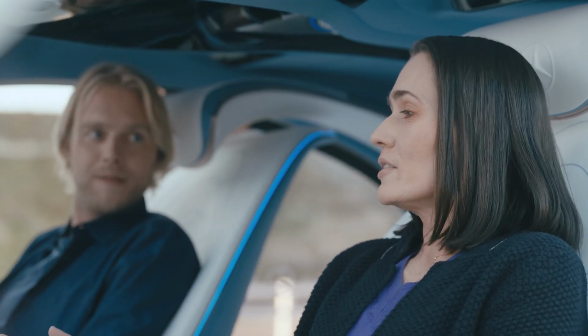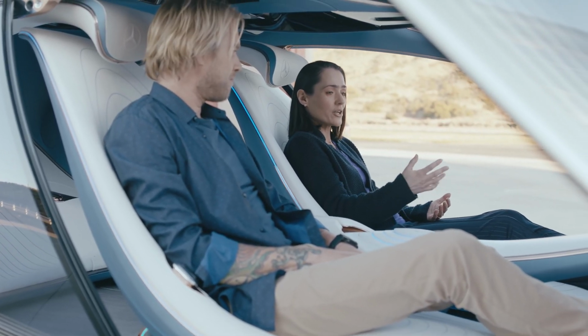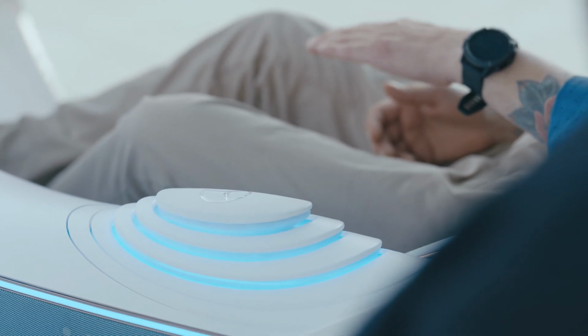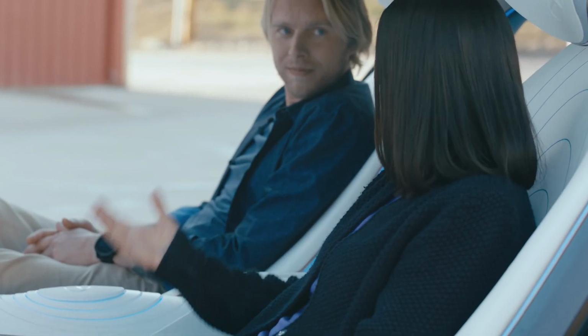So what do we see? We see no steering wheel, no buttons, no touch screen, no pedals. But in the middle console, we see a device we call the merge control. And what we see, it's pulsating. And once you want to connect with the machine, we put down our hand.